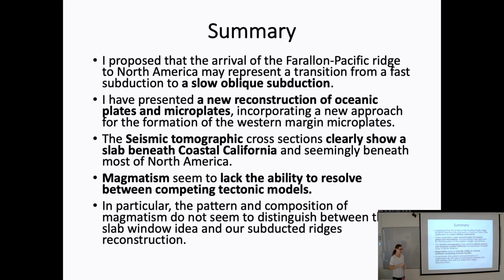So to summarize, I'm proposing this new way of thinking of the tectonic evolution of Western North America, that the Farallon Pacific Ridge actually represents a transition from a normal fast subduction to a slow, highly oblique subduction convergence. I presented this new reconstruction to explore this idea, and I've tested it with two methods. I think the seismic tomography method clearly shows a slab beneath California and beneath parts of Western North America.